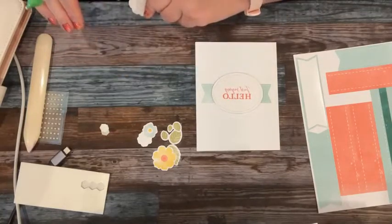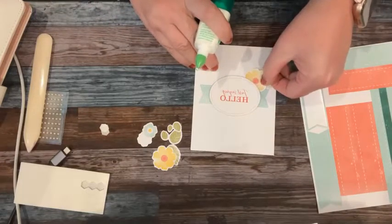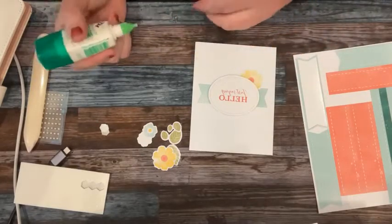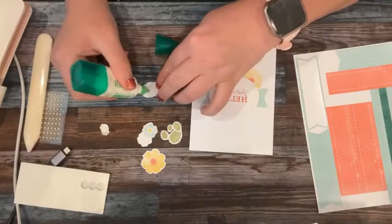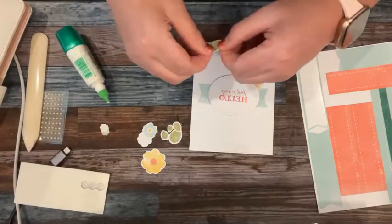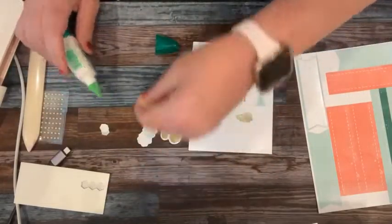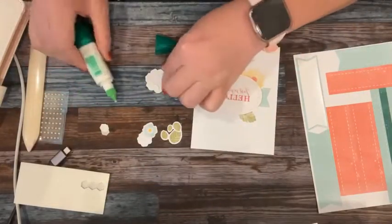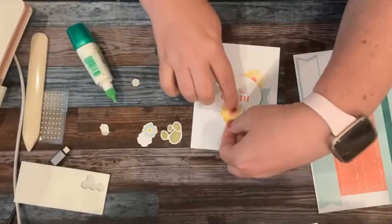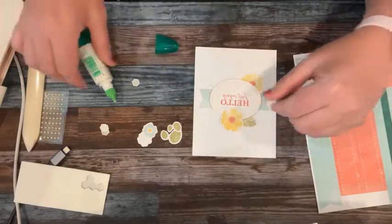One of these is gonna go kind of under. I'm not gonna use the glue dots just because I think that they're a little frustrating. So I'm just gonna kind of stick that there. And then it looks like this big leaf is gonna go here. And then this. So we've got part of it glued flat and part of it glued on. And that's a nice way to do that. Just put a little bit of glue and one little dimensional there.